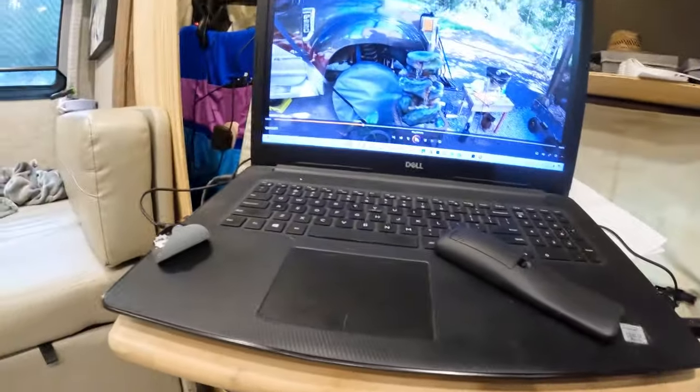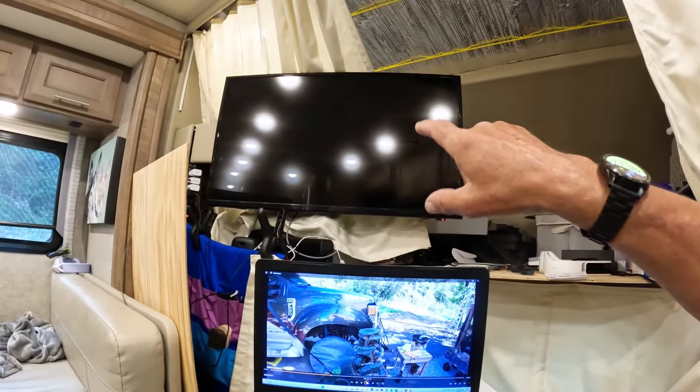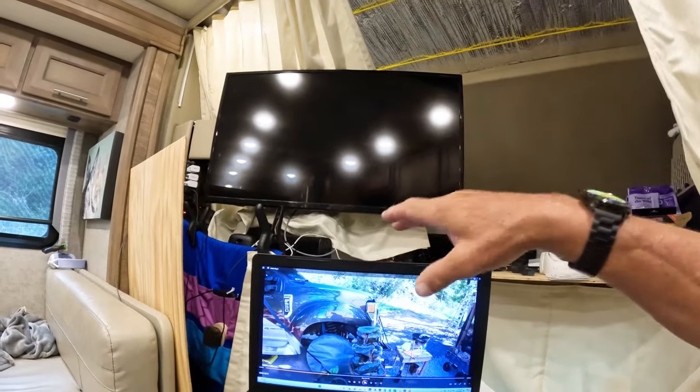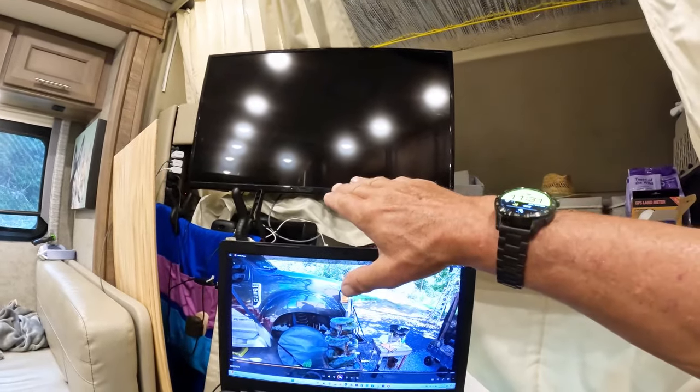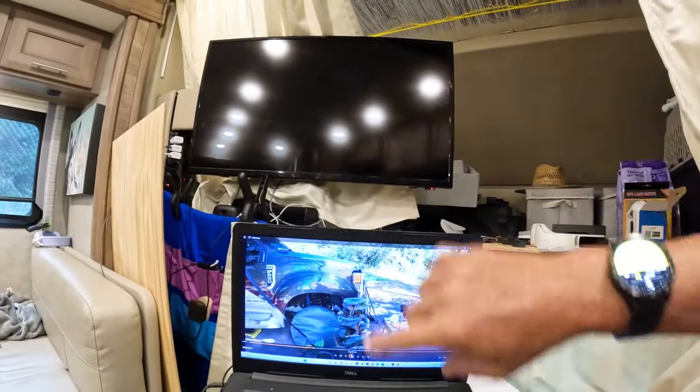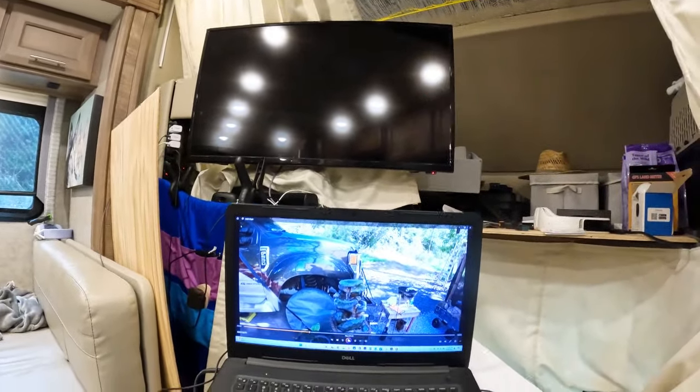I've built my own little laptop workstation here in the motorhome. This is where I do all my editing. And sometimes I have the TV playing weather broadcasts or whatever. I actually have a sound bar and I use the HDMI to duplicate. That becomes a second monitor. So I didn't really want to mess with the audio setup on the TV for this video.